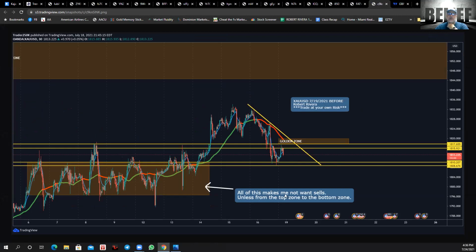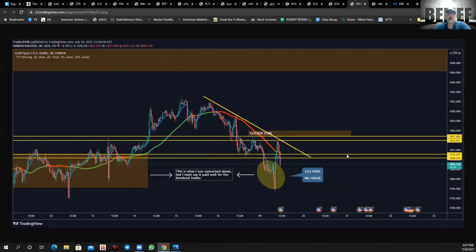That's why I wrote here, all this makes me not want to sell unless from the top zone to the bottom zone. So this would have been a great entry right here for a sell. I need a break and retest to catch something down here because there's so much noise here. So a break and a retest will make it a valid drop. Let's see what we got. Okay. This is what we ended up with.